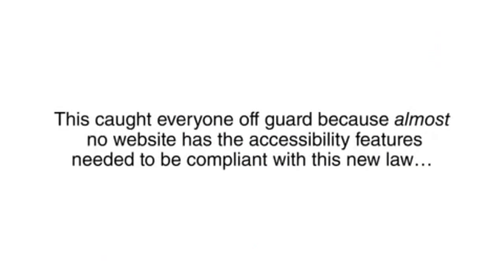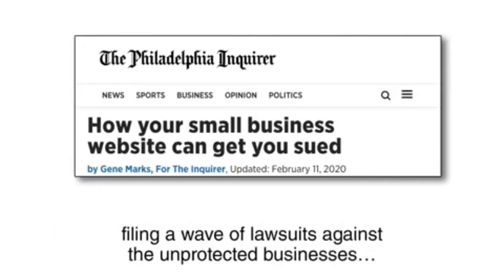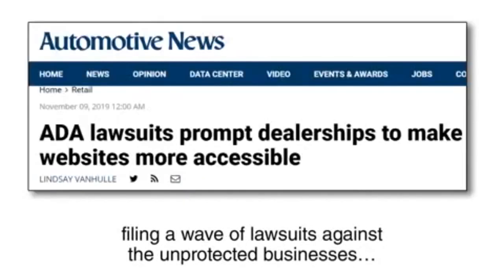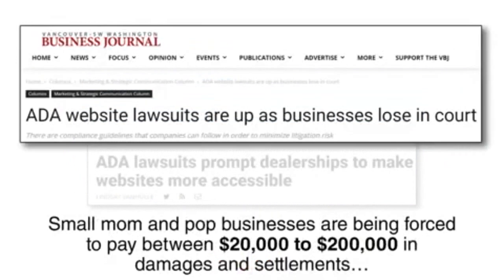This caught everyone off guard because almost no website has the accessibility features needed to be compliant with this new law. Hundreds of shady lawyers around the country have been taking advantage of this law, filing a wave of lawsuits against the unprotected businesses. Over 10,000 small businesses have been sued in 2019, and that number is expected to reach 100,000 by 2021. Small mom-and-pop businesses are being forced to pay between $20,000 and $200,000 in damages and settlements.